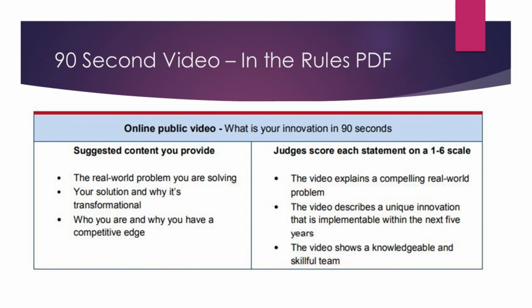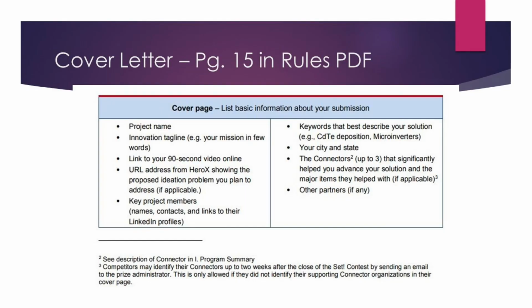And then the judge, and it gives a description of how the judges are going to score it. So, you know, they're going to score it 1 through 6. Does it really explain a compelling real world problem? So it's good to have someone else besides your team make sure that it has all this criteria. So that's how you as a makerspace can help your teams.